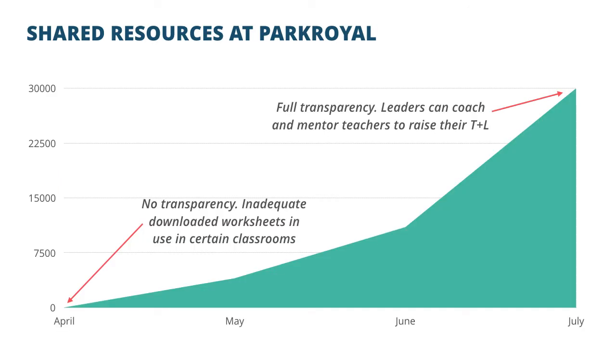So if we look at when we started pulling all these shared resources at Park Royal, at the beginning of April, there's no transparency. And we actually found that inadequate downloaded worksheets were in use in certain classrooms. So consistency was being left to chance here. And then by July, we've gone from a situation where there was no shared resource to 30,000 teaching and learning resources. There's now full transparency. So school leaders can see what's happening, they can see what resources are in use in the classroom, and they can coach and mentor teachers to raise their teaching and learning. This stuff isn't happening in isolation, and they can proactively manage this.